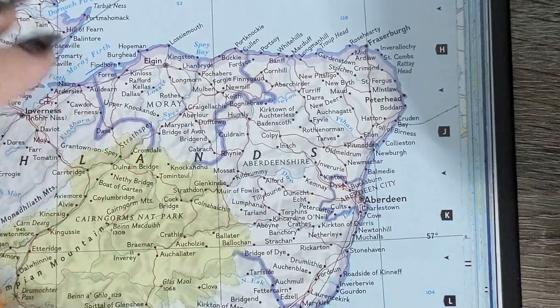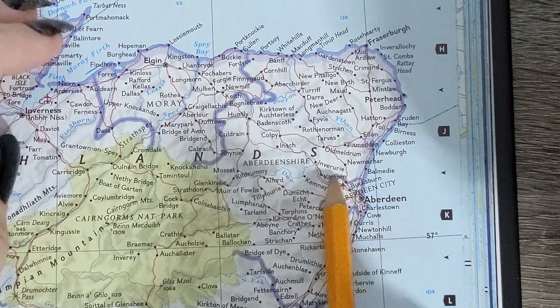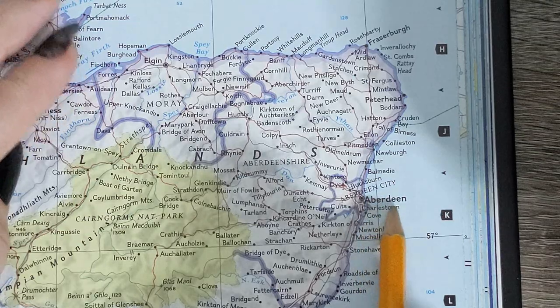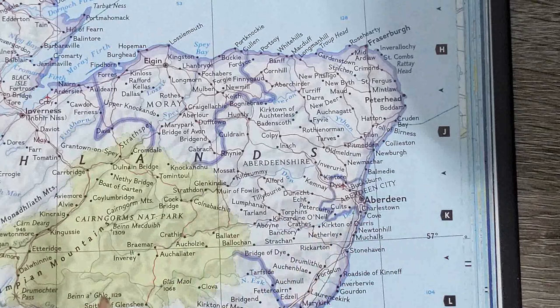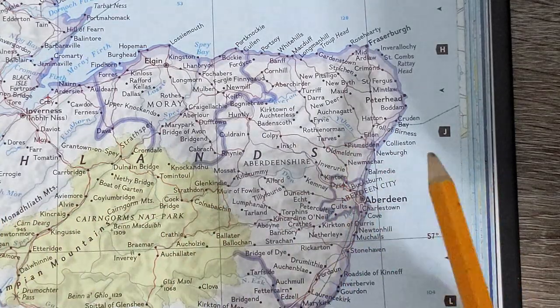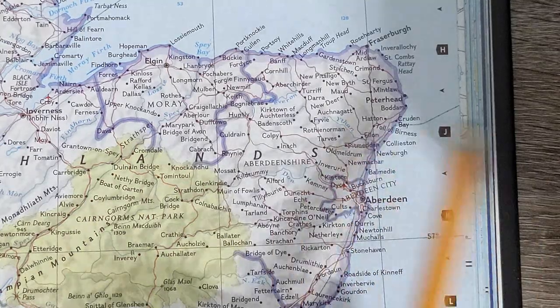We are in Scotland to visit Aberdeen City. You can see its boundaries right here. It's Aberdeen City, there's the main city there of Aberdeen. Aberdeen is located in northern Scotland in what's known as the Highlands. You can see part of it there, the Scottish Highlands. And it's located here on the North Sea. Very important to its history.